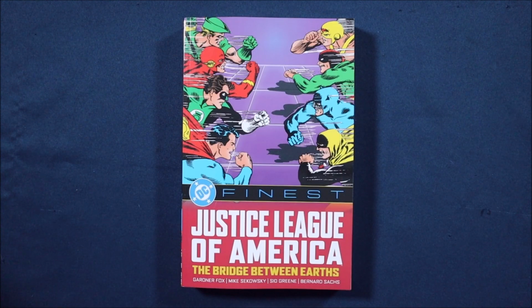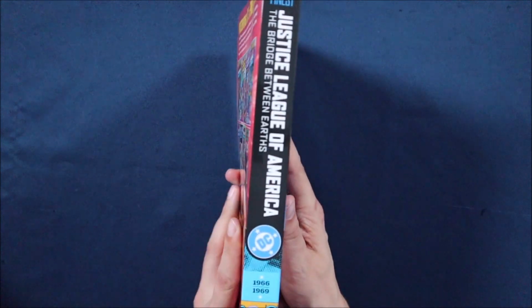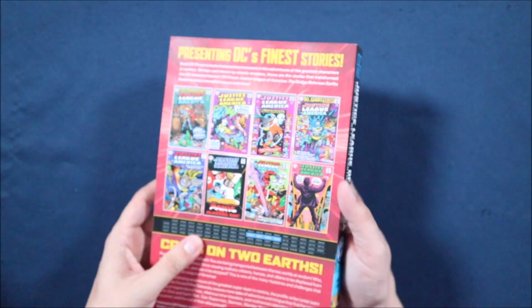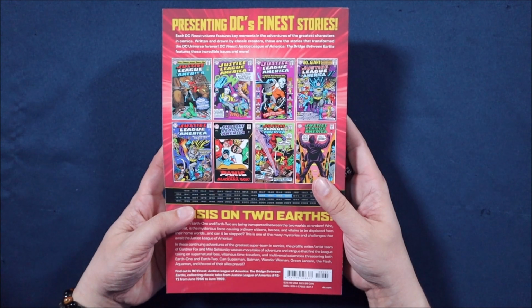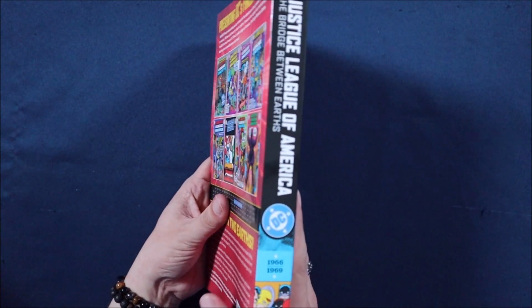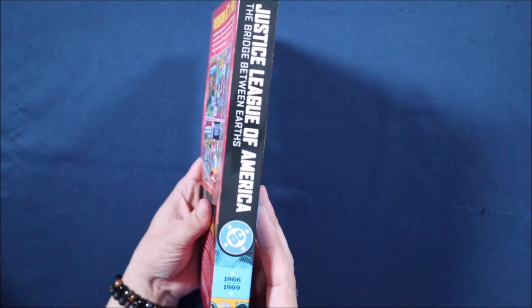Next up, we got Justice League of America, The Bridge Between Earths, with work from Gardner Fox, Sid Greene, Bernard Sachs, and others. There's that spine. Once again, beautiful, and I love how they all work together. This is going to collect Justice League of America 45 through 72. So the stuff from 1966 to 1969.